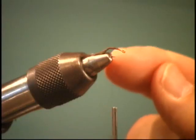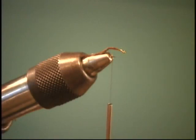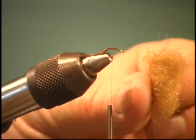And then we're just going to use that same dubbing that we use for the PMD emerger. Notice you went down the bend just a little bit. Yeah, right. Take it down the bend a little bit. Just a little. Sure, good. Now we've got some of this, same old dubbing that we use for the PMD emerger.